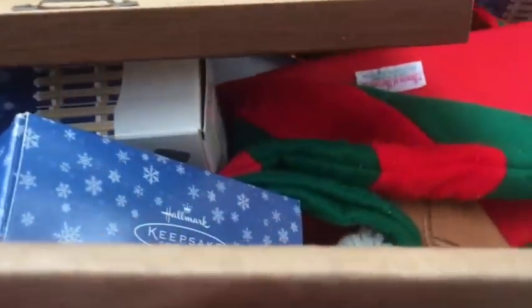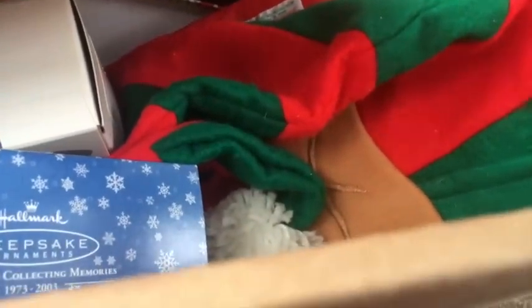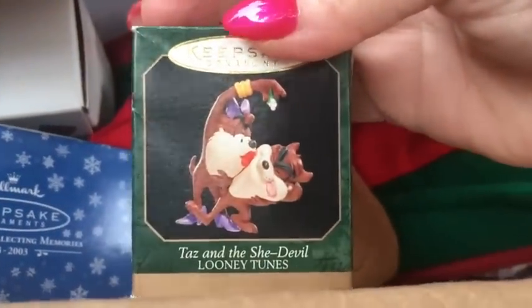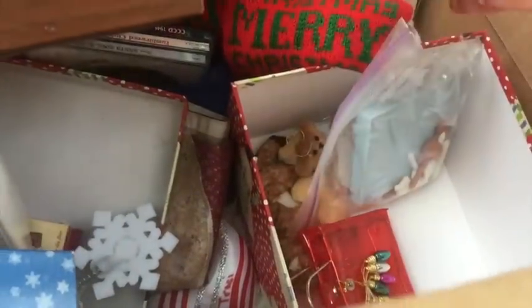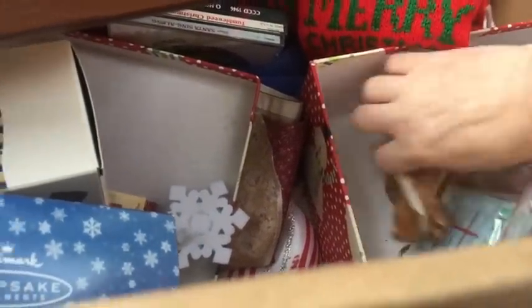Look at this bouncy wobbliness. Sorry, y'all. I'm digging around to see if I find anything else. You know, Christmas stockings can do well depending on the subject matter and the quality, but these ones I did not end up getting. But yeah, Taz I got because I know that he's got a following, kind of like people like their animals. People have their characters they like. So I picked up Taz, and there were some cute little stuffed animals down there that I did not get.